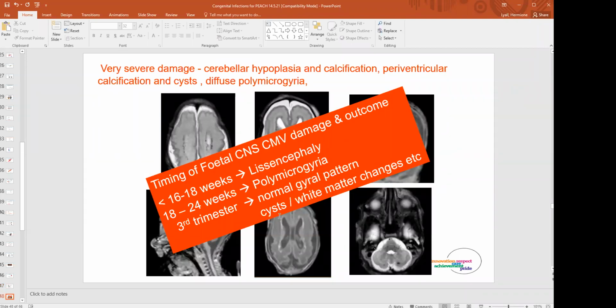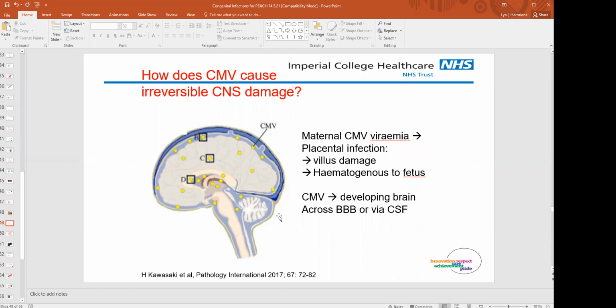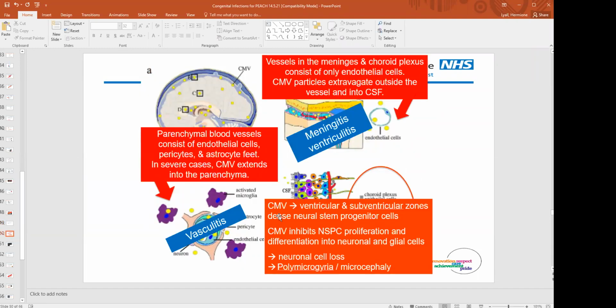When you look at the MRI of the newborn infant, the kind of findings that you find there will help you to discern when the infection actually occurred. Early infection is related to what we call neuronal migration disorders. It is also more likely to cause calcification, cysts and tissue loss, so there's more likely to be severe microcephaly. How does CMV cause irreversible damage? Well, the virus gets across the blood-brain barrier into the blood vessels, or it can also enter via the CSF. So you end up with meningitis and ventriculitis, you get vasculitis, and early infection is what causes neuronal cell loss and absence of neuronal migration, and that leads to polymicrogyria and microcephaly.